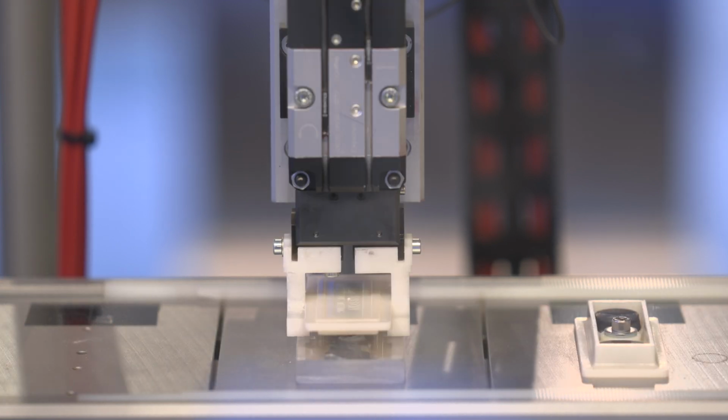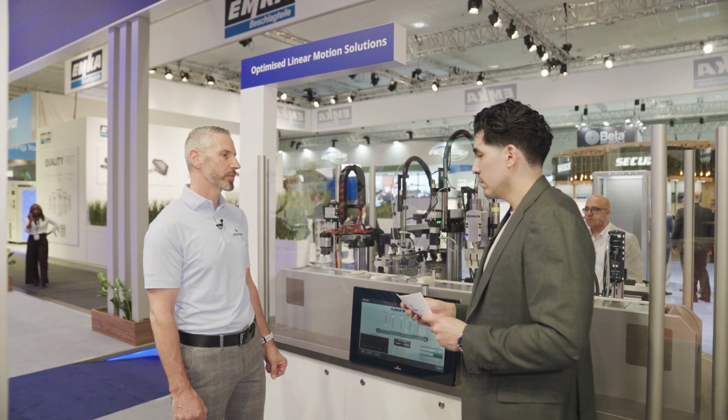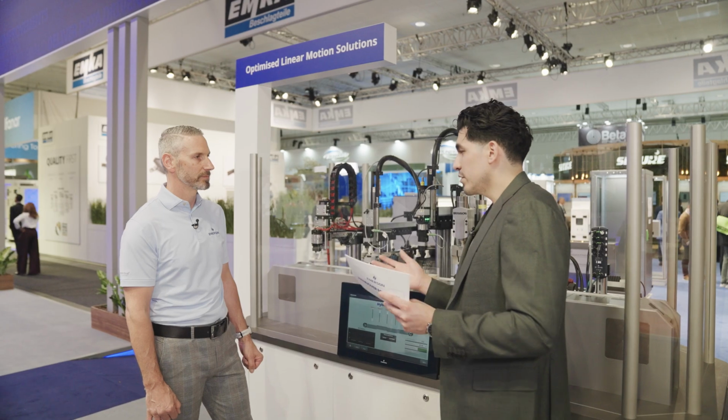So Emerson has had a broad portfolio of pneumatic components with the Aventix brand. And now with the integration of the Afag product portfolio, this has been significantly increased. But the main point here is that now also the field of electric handling technology has been added with a complete portfolio of electric linear motion, rotary axes and grippers. So this is all very exciting.